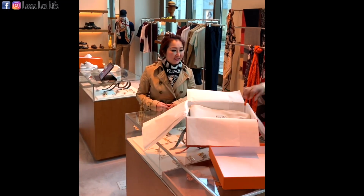I couldn't believe that my SA showed me this color because he asked me what color I want. He knows that I like bright color, so he asked me if I like blue, yellow, or pink, and in just a second, I told him that I like pink. Then he went to the back. After a while, he brought back this Birkin.